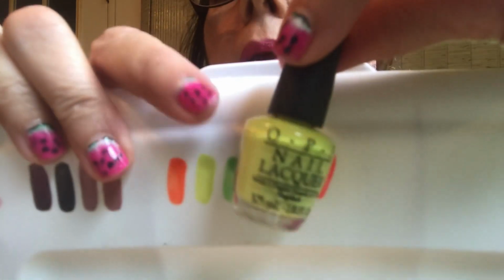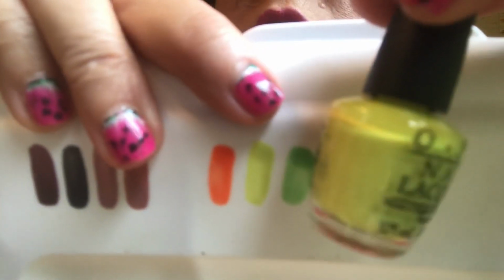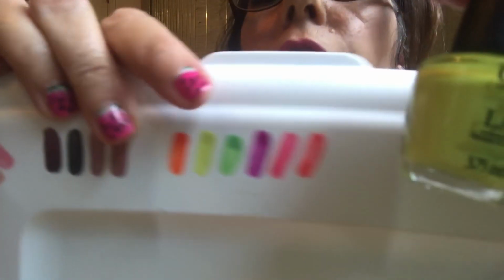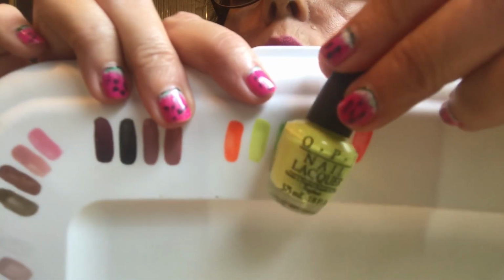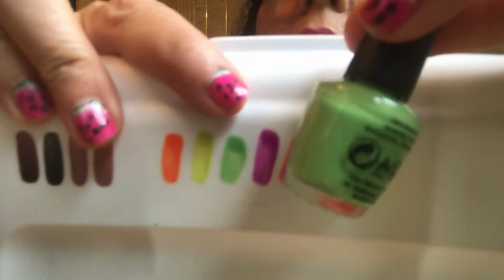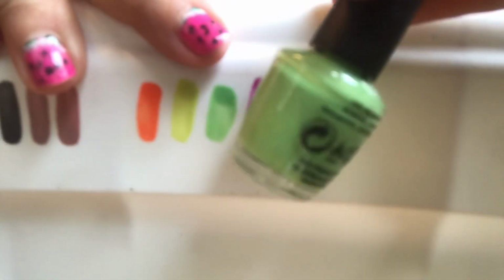The next one is Life Gave Me Lemons, and I was looking for a yellow, and there's Life Gave Me Lemons, and that is very, very pretty. I was specifically looking for that summer yellow color, because I love that chartreuse, almost green. Life Gave Me Lemons. Next you have You Are So Out of Lime. There's your lime green neon. You Are So Out of Lime.